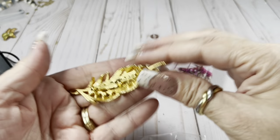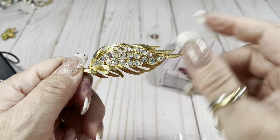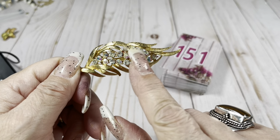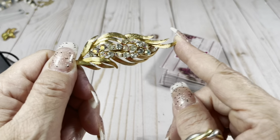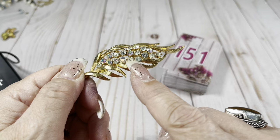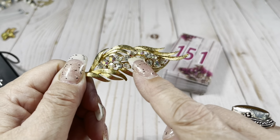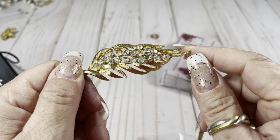We have a gold tone and AB rhinestone brooch. I remember this is a misfit. Somebody replaced some of the stones with non-AB stones. Just clear stones. Do you see them? There's one here. They're hard to see. Maybe that one. Maybe that one. You know what?